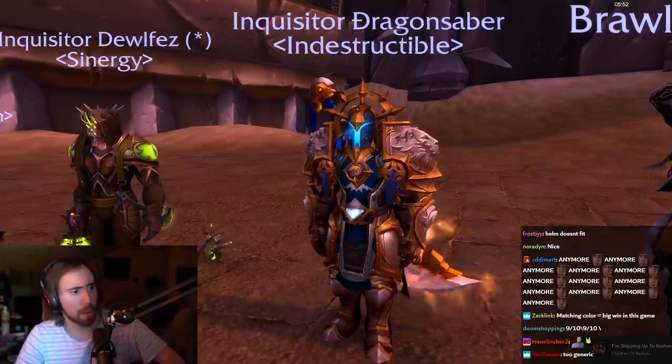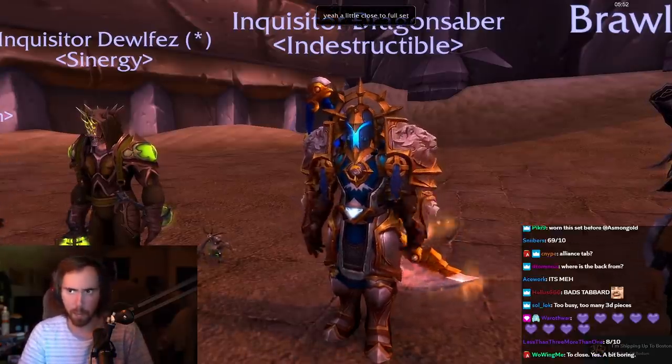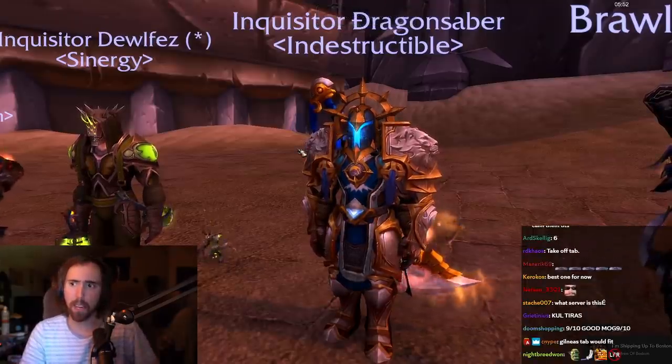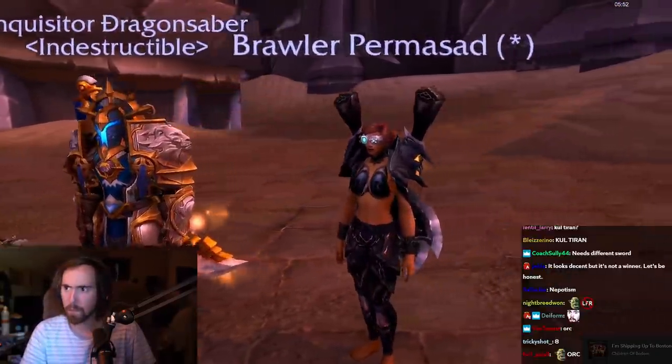Okay, guys, too small model for SM. Yeah, but I mean, you can't really have a model that's big enough to be a Space Marine model. Let's be real. Little close to a full set. Yeah, maybe. I don't know. I do like it a lot. It's a nice looking set, and it's certainly something that I haven't really seen before.